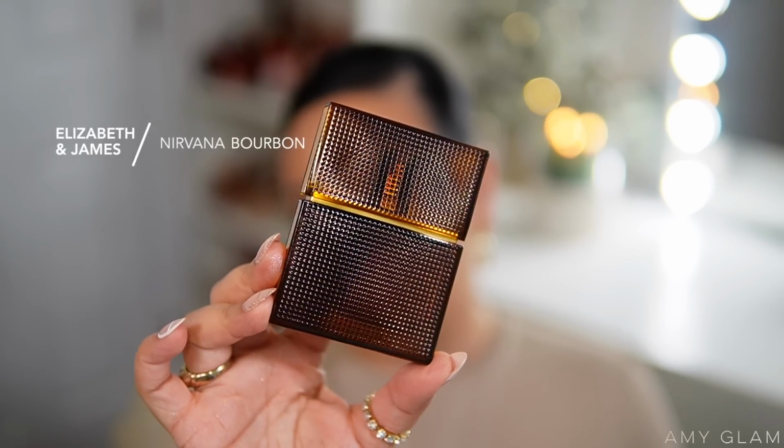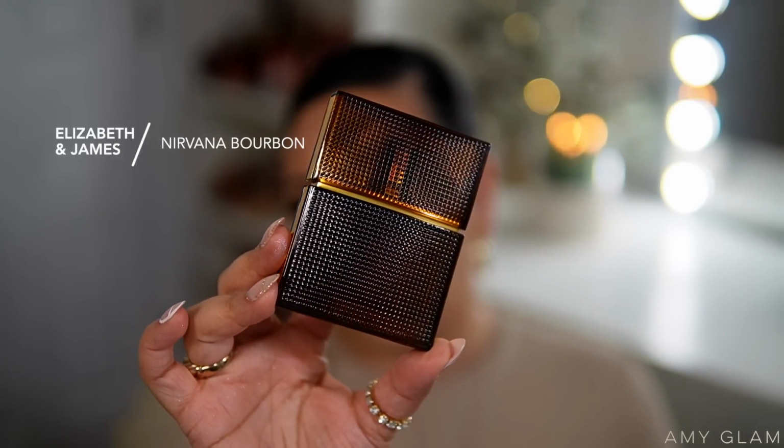Next up, I have really been enjoying Nirvana Bourbon from Elizabeth and James. Beautiful vanilla woody fragrance. I feel like this is definitely a sophisticated fragrance, a mix of vanilla and wood. Might be boring to some people, but honestly, I feel like the longer it sits on my skin, it develops more, it gets sweeter, it gets more interesting, it lasts a really long time. The performance is amazing, and I definitely recommend it. I know this one is one that you can still find at discount websites or Marshalls, TJ Maxx, so really, really good fragrance.